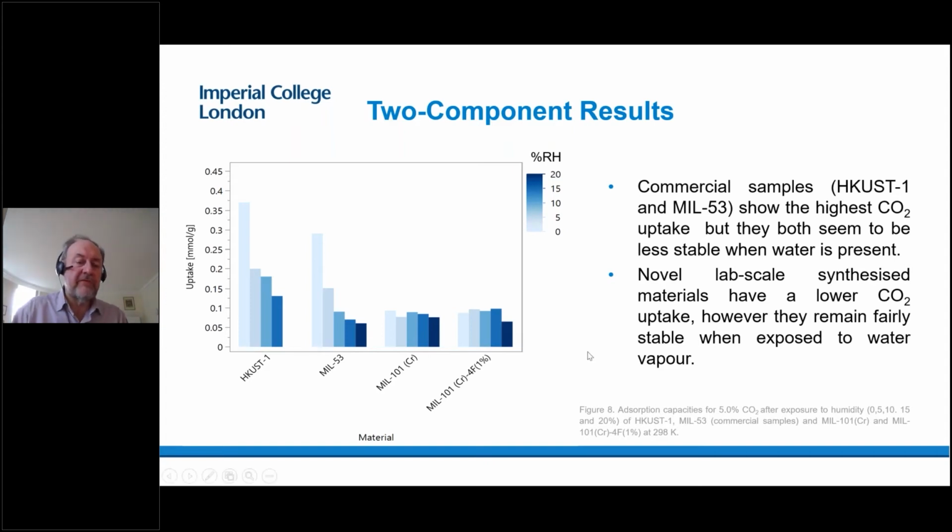And what you can see here for the material on the left, which is HKUST-1, is that it has very good absorption in dry CO2. But as soon as I introduce CO2 at a high humidity, in this case 20%, its performance substantially drops. And for MIL-53, it's an even more substantial drop.